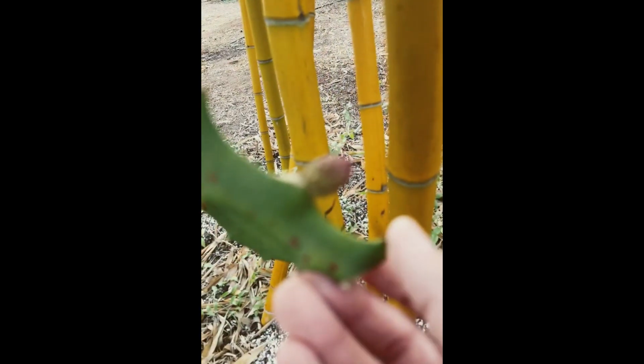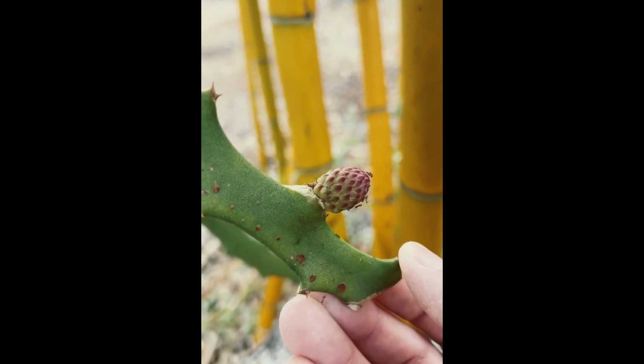I have some yellow Colombiana over here, which are a yellow skin variety. All right, take care.